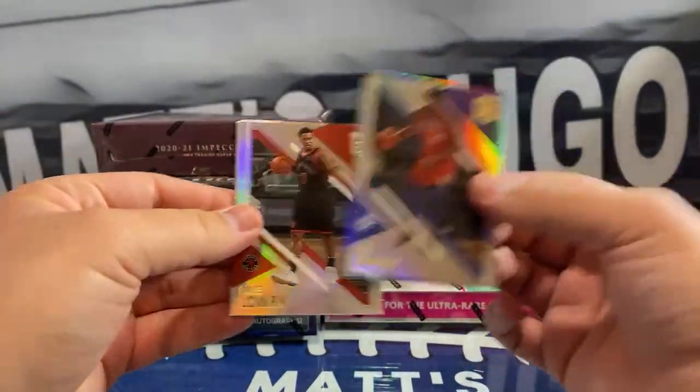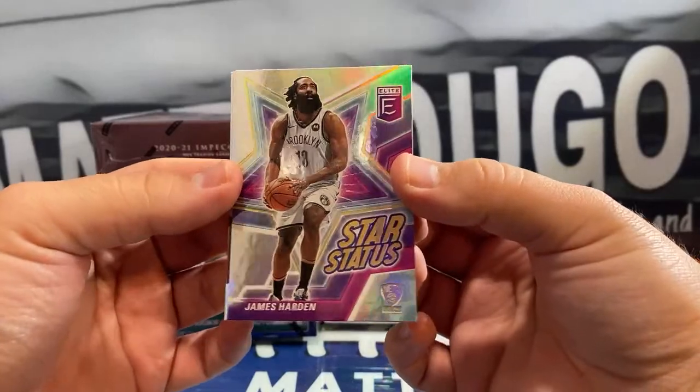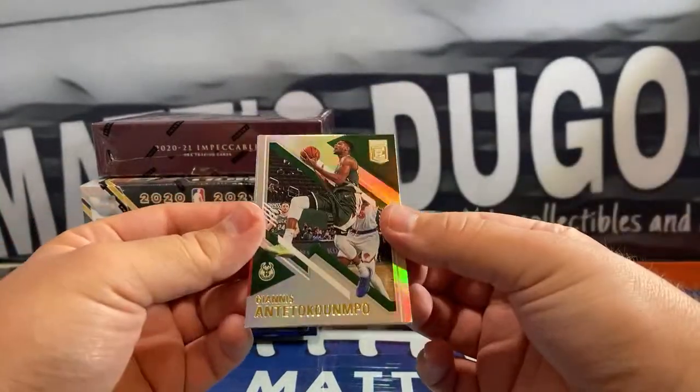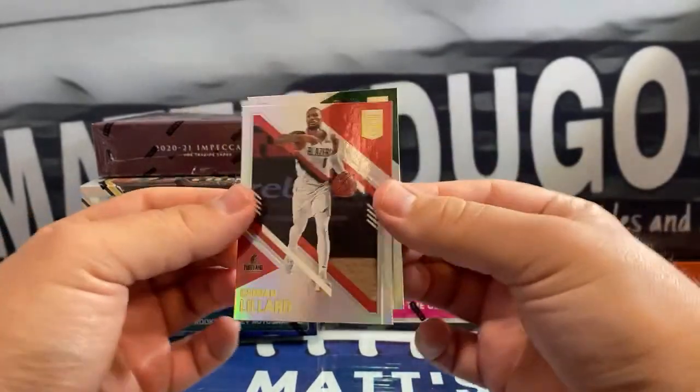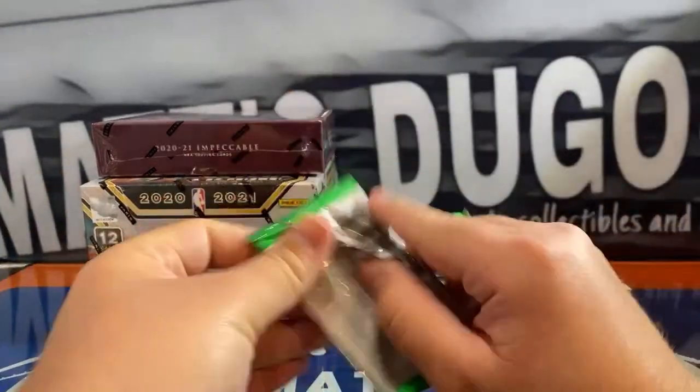Got Joel Embiid, Kyle Lowry. And star status, James Harden. Cool insert for Brooklyn. Hey, it's definitely possible to get his auto here too. Giannis and Damian Lillard. Makes it possible. For Poku, let's go, man.